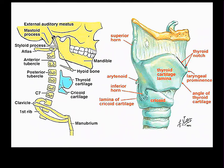The cricoid cartilage, on the other hand, is a complete circular cartilage, and it is said to be shaped like a signet ring, which is a ring that gets wider as you go from the bottom to the top. And this back part of it is called the lamina, and it is much taller than the front part, which is the anterior limit of the cricoid arch.